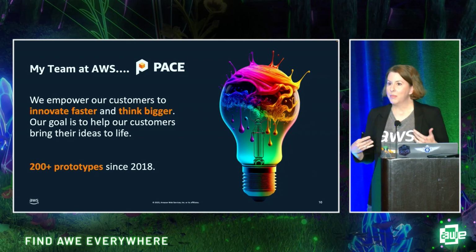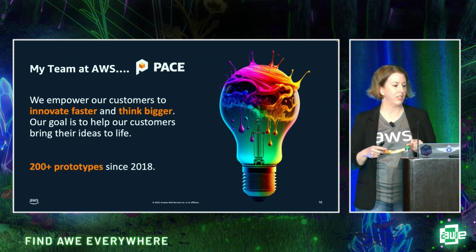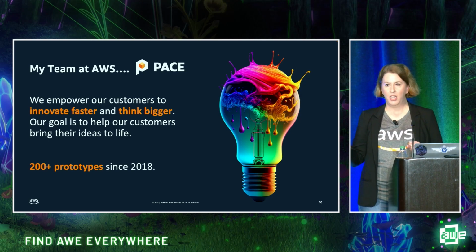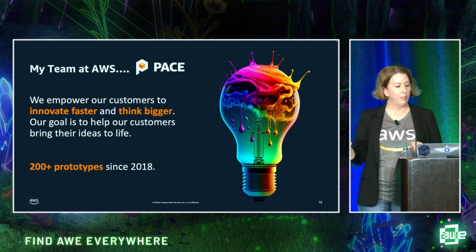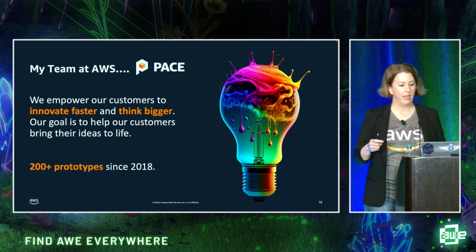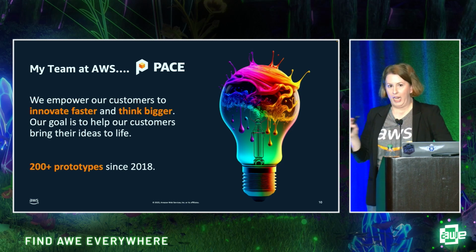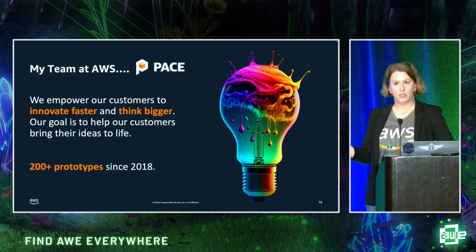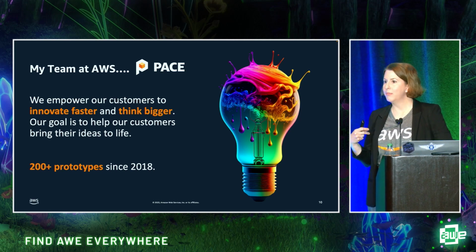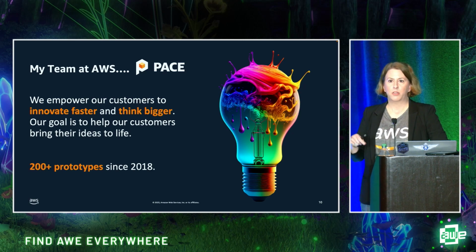So my team at AWS is in an organization called PACE, Prototyping and Cloud Engineering. We empower our customers to innovate faster, think bigger, and our goal is to help our customers bring their big ideas to life. And so PACE is geographically aligned. Anywhere in the world, there are prototyping teams available to help customers prototype. However, my team is focused on spatial computing in the North and South America region.